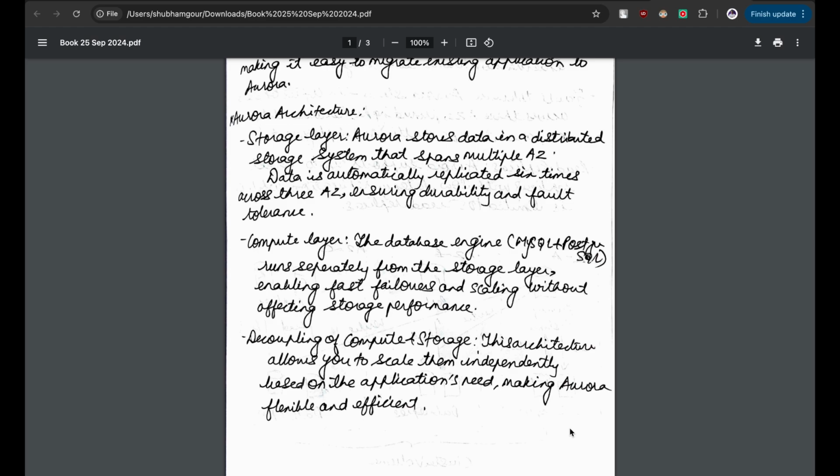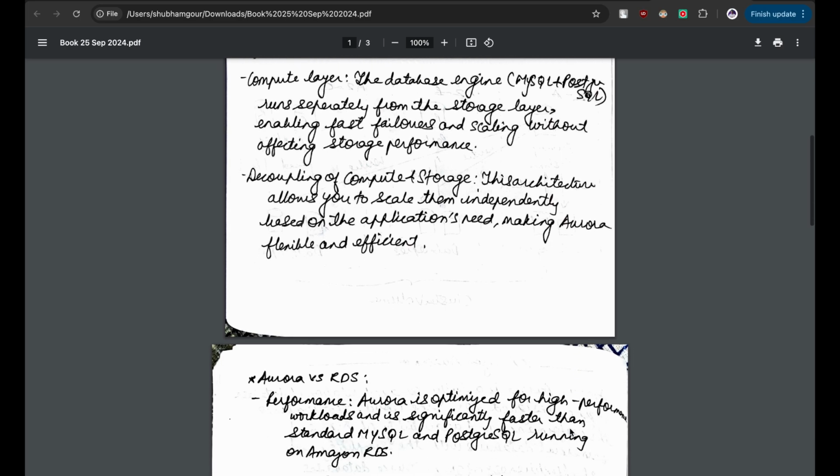All right. So yeah, let us move on to the next one, that is decoupling of compute and storage. Right. So basically, this architecture allows you to scale them independently based on the application's need, making Aurora flexible and efficient. Okay.